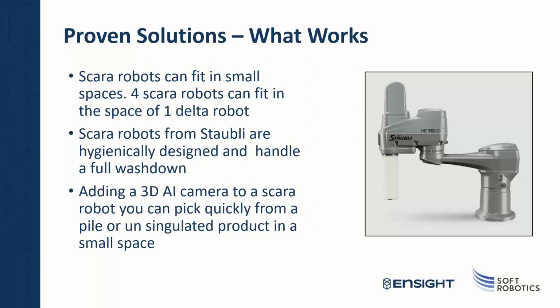A lot of customers say, oh, this is IP69K, and it is. You can submerge it in water for 30 minutes and it's great. But the minute you put caustic chemicals on it, it's going to start eating those components up. So make sure you're looking at whether it can handle the caustic chemicals. Can it handle the wash down process? Not just if it's waterproof.